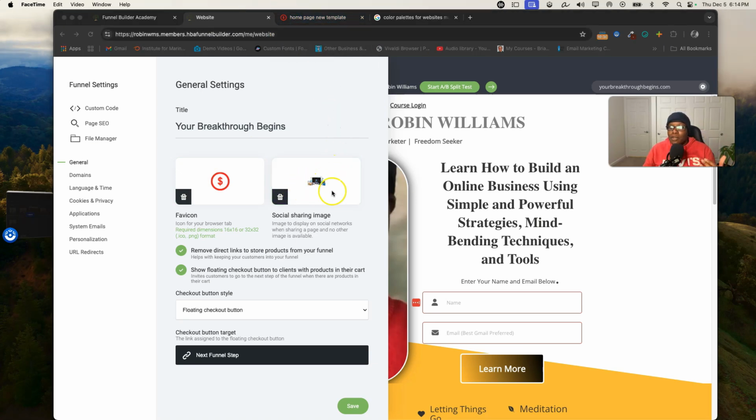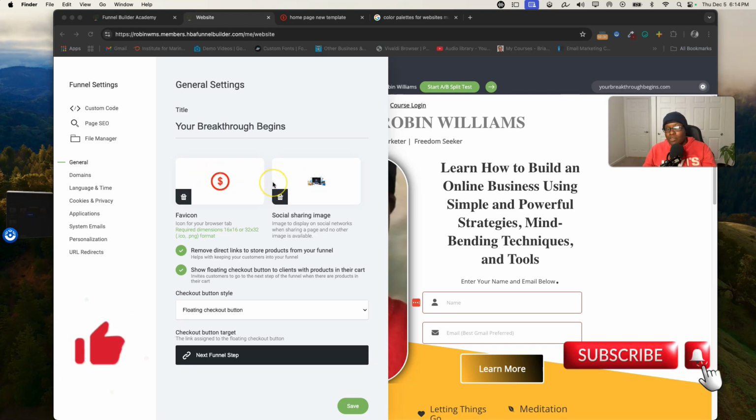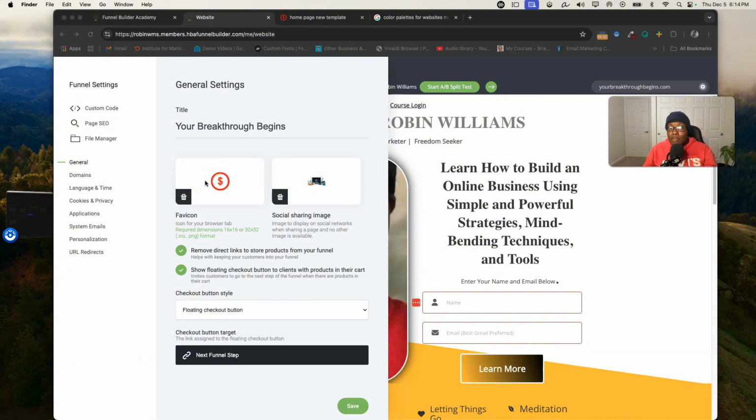And a social sharing image, which will allow you to basically have some type of picture there when you're sharing your website online. I will tell you this, with this funnel builder, the social sharing image that you pick and the favicon is going to replicate through all of your pictures. So make sure if you choose to get this builder that you choose something that makes sense with whatever pages you're going to be sharing on your website.